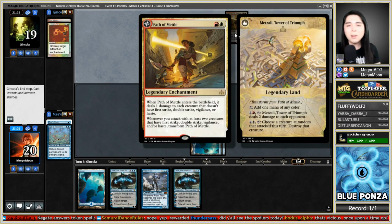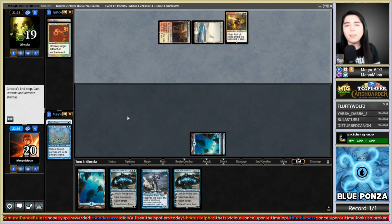All right, so when Path of Metal enters, it deals one damage to each creature that doesn't have vigilance. Whenever you attack with at least two or more creatures that have first strike, double strike, trample, or haste, transform it into a crazy land that we're going to bounce.